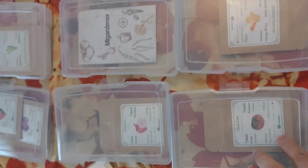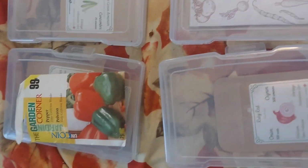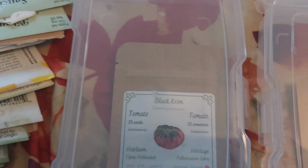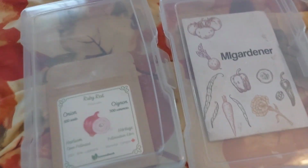Lettuces in it, and I had to go through all of these seed packets here and put them in. Now here you can see all the containers, how I have them organized, and you can see inside each container what exactly is inside each one, and you can see I have the peppers here. I'm just going to organize all my seeds and put them on top so I know exactly which container they're going in.